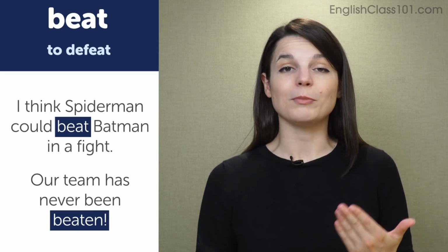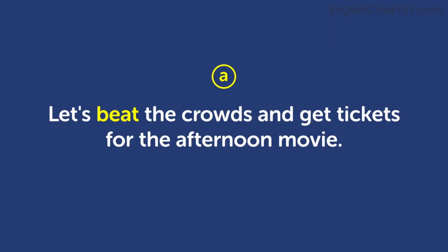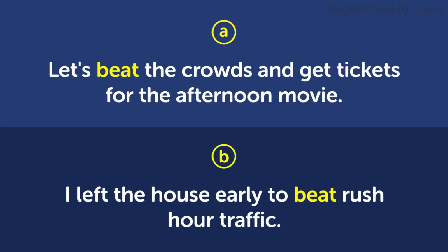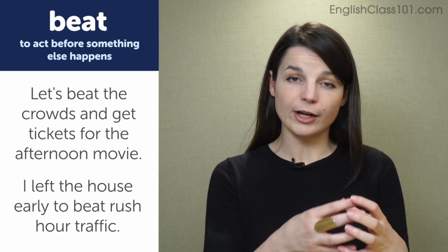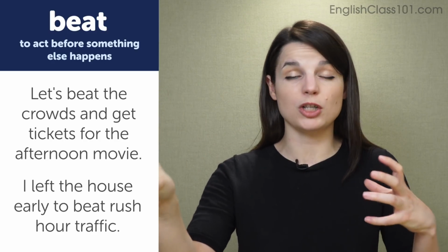The second additional meaning for this verb is to act before something else happens. Examples. Let's beat the crowds and get tickets for the afternoon movie. I left the house early to beat rush hour traffic. Okay, so both of these examples show one action happening before some other negative thing we want to avoid.